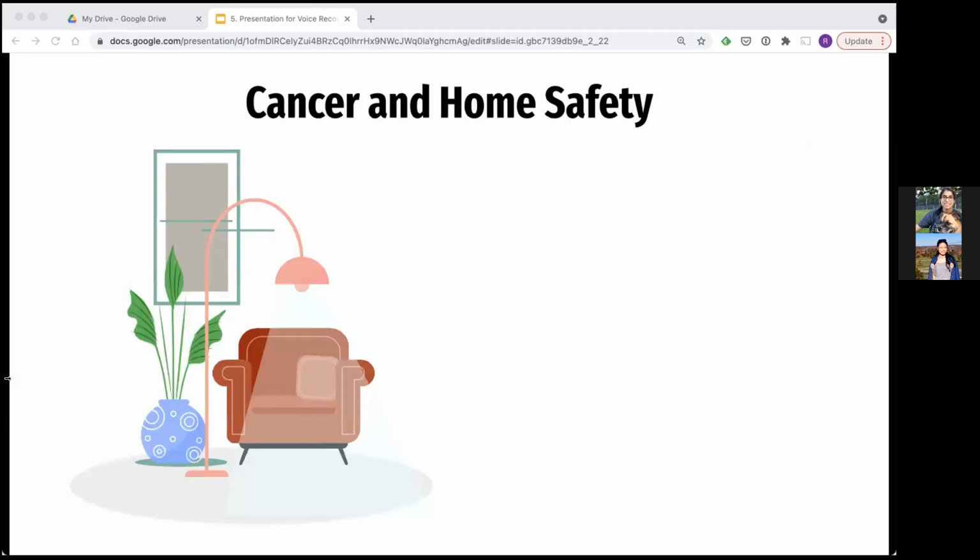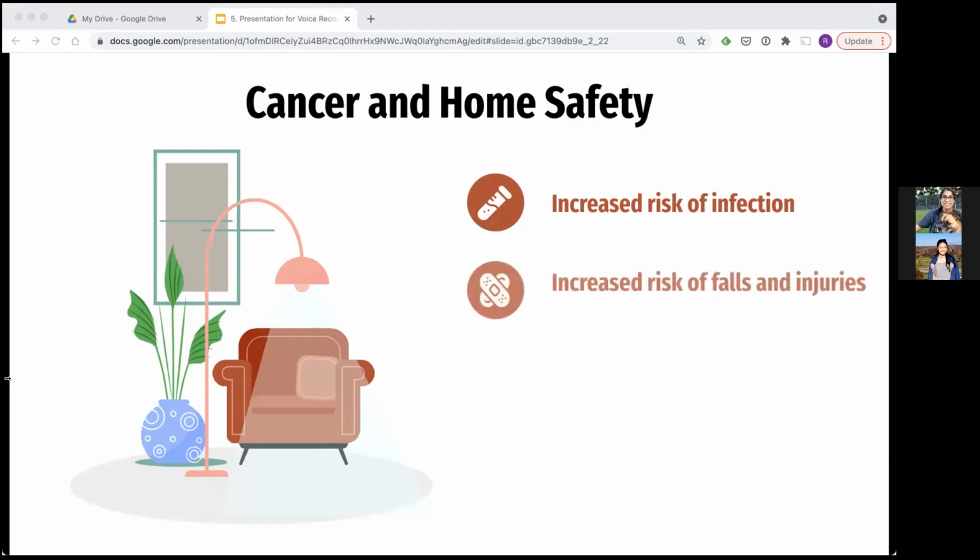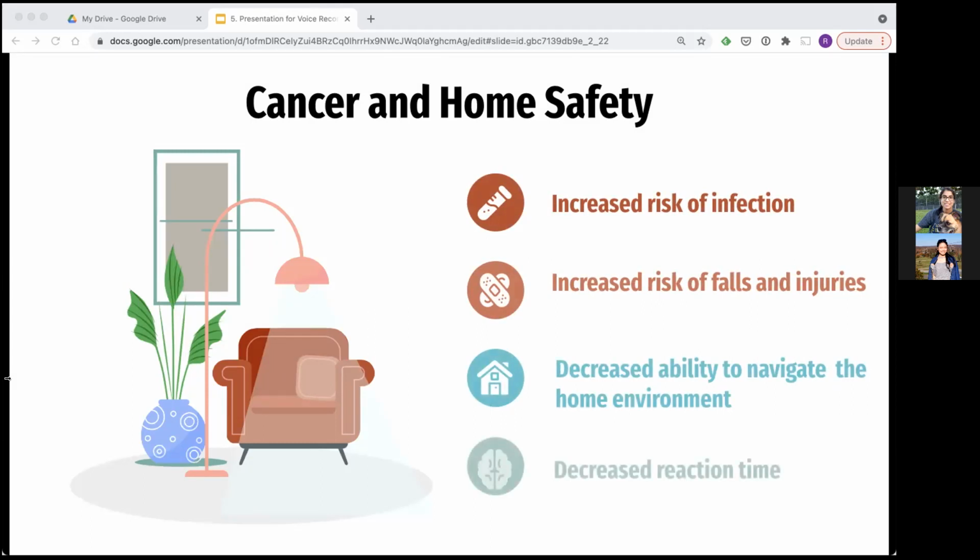Cancer and related treatments may cause numerous side effects that can impair safety in the home. Some safety considerations include increased risk of infection from a weakened immune system, increased risk of falling and getting injured because of decreased balance and strength, decreased ability to navigate the home environment due to fatigue, and decreased reaction time and other cognitive limitations associated with chemobrain.